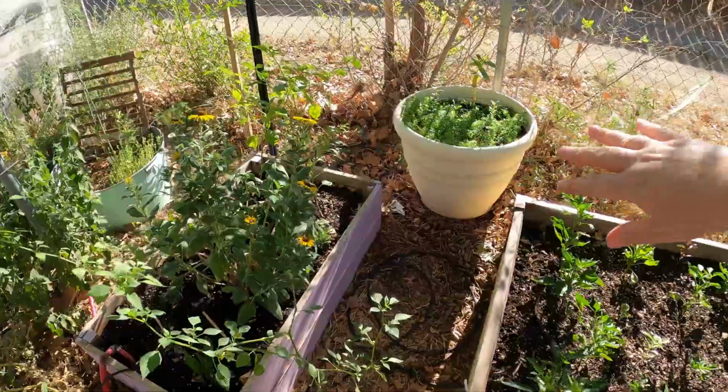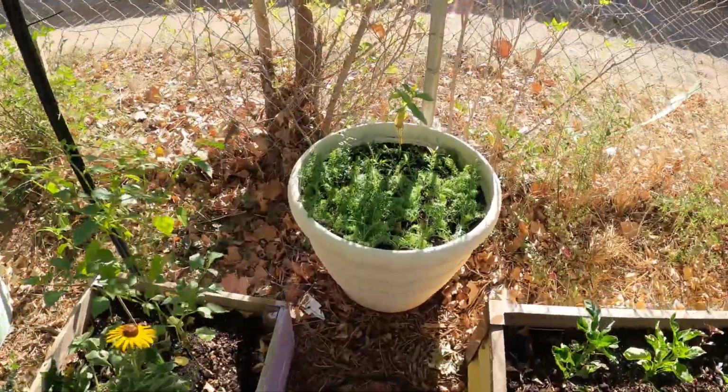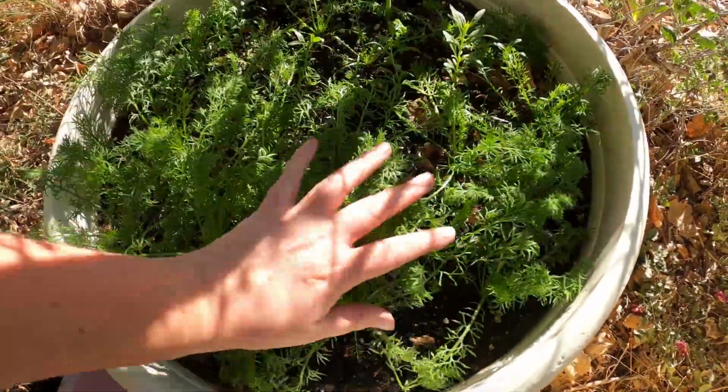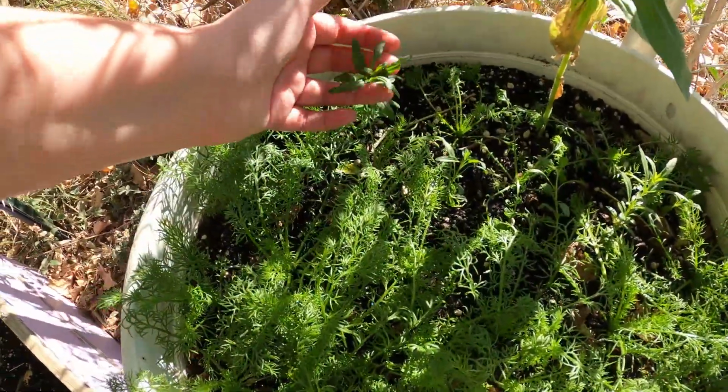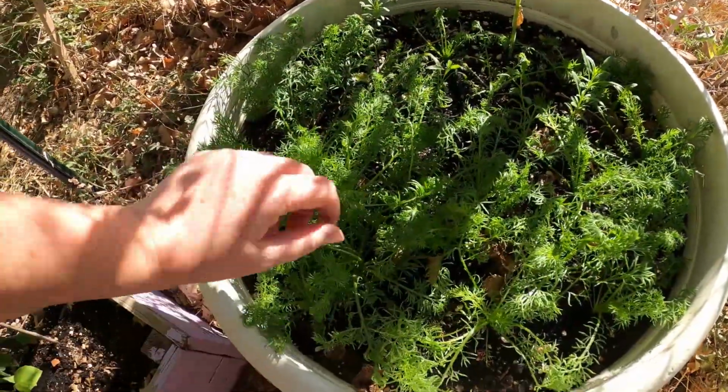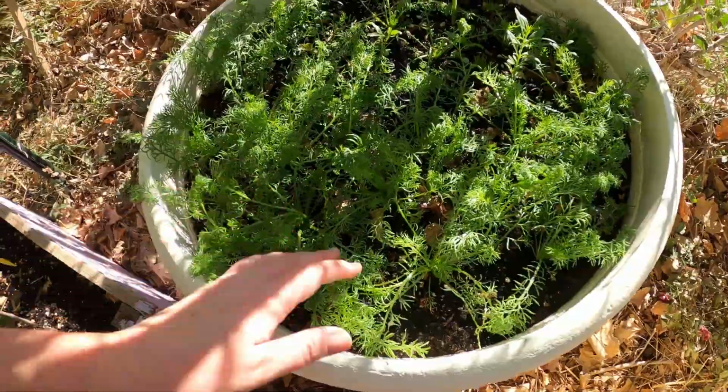This pot in the corner, I have a whole lot of chamomile. You can see all of this right here is chamomile. I also have some blue Sirius sage and a little zinnia plant in the back to give us some colorful flowers here soon.